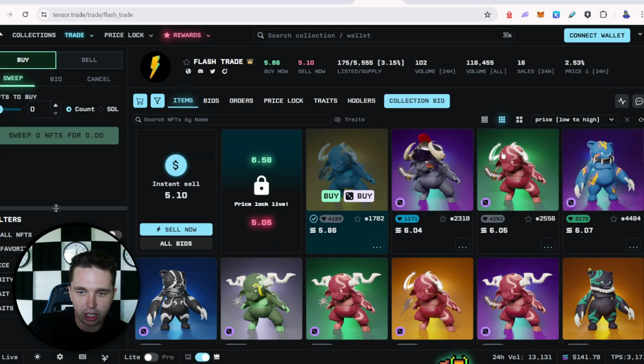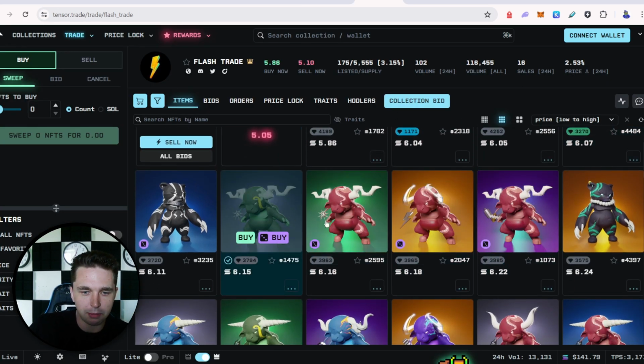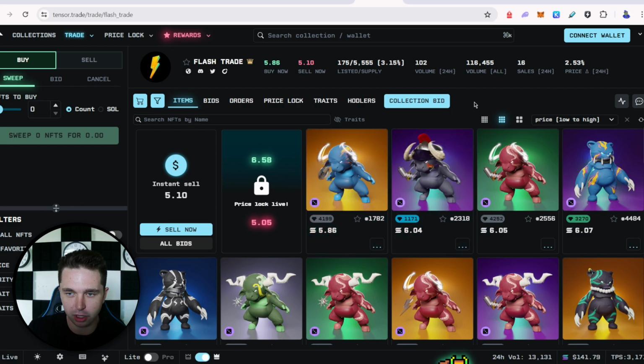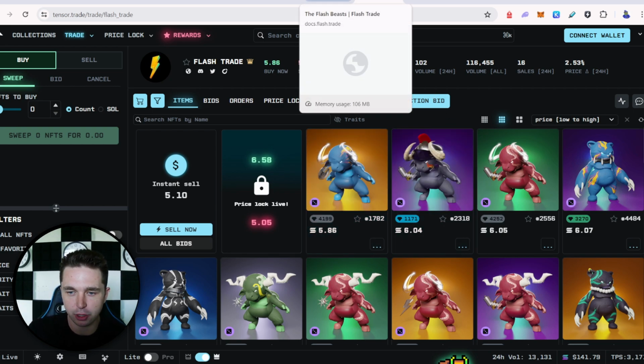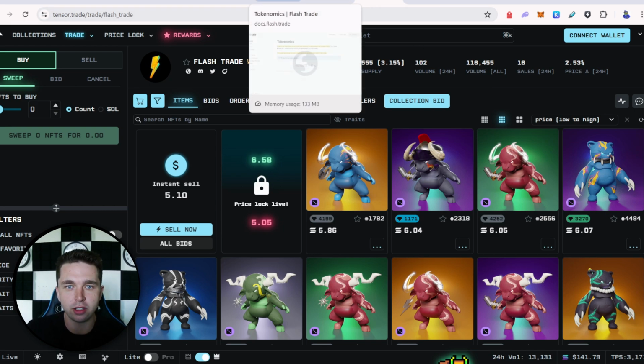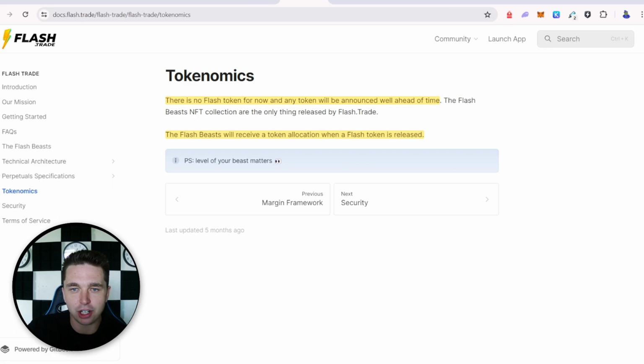If we go on Tensor and check it out, this is the art. You can let me know what you guys think of it in the comments. But definitely interesting. They're a bit expensive, but if you're bullish on FlashTrade and you use it a lot, I would suggest getting one, especially because when they do a token airdrop, it's probably going to be the best way to farm that. But even though there isn't actually any official announcement of it, I'm sure the more that you use FlashTrade, the more eligibility you'll get for that potential token generation event.